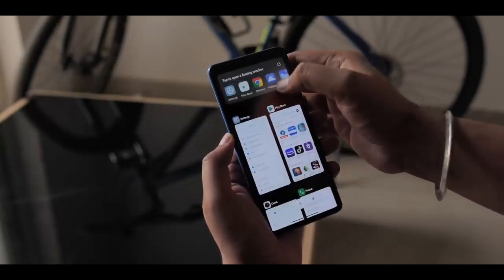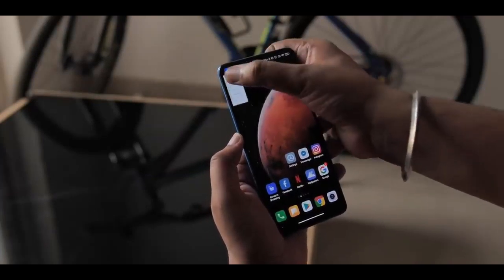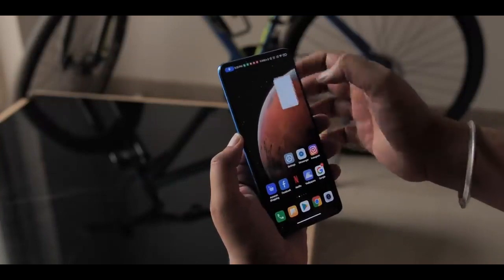You can also run an app in a floating window from the notification directly. Yep, this works well. And as you can see, the apps work well in this window. And almost all of the apps are supported, and you can minimize the window to any of these corners like this. Yeah, this is great.